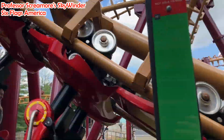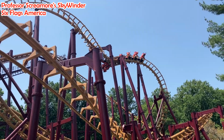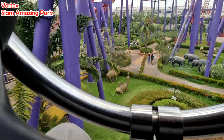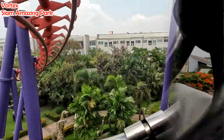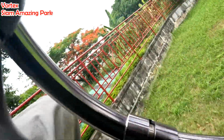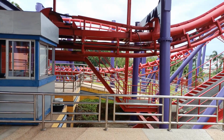I do rank Gauntlet below other SLCs that I've been on, as Professor Screamer's Skywinder is sometimes smoother, and I can enjoy the individual elements. Vortex has better individual elements for sure, but that final helix saps a lot out of me, and its overall ranking.